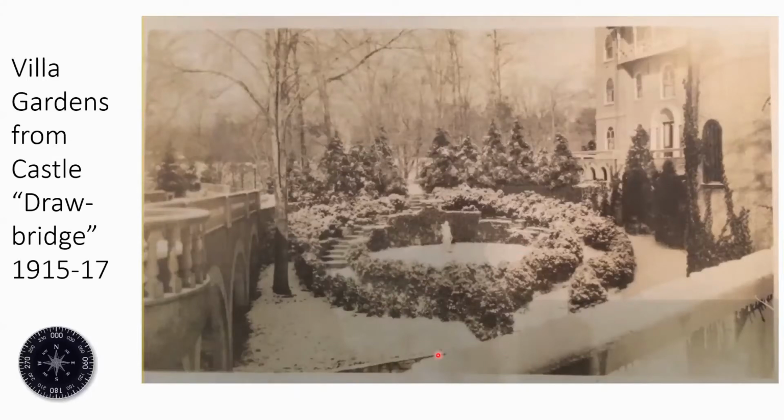Now, here's another view of the villa gardens. This is actually taken from the drawbridge that led from the castle bridge over to the castle, which is here. Looking down from that drawbridge after a snow, we see the villa gardens, and here's the villa.